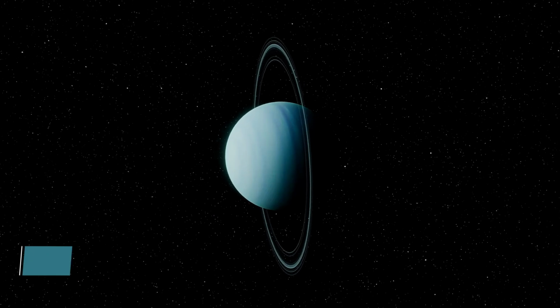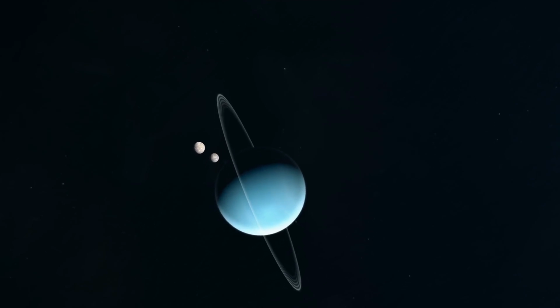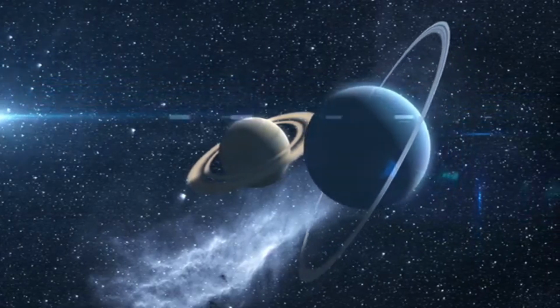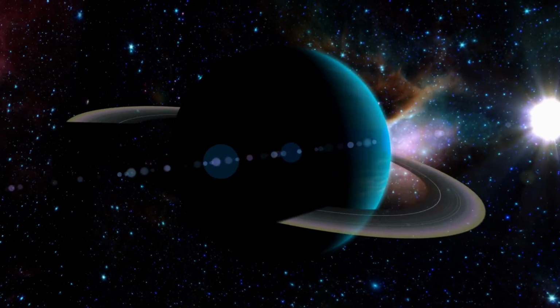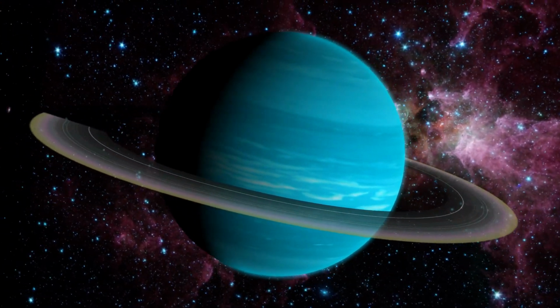Uranus. Prepare for a truly unique sight, Uranus, the sideways planet. Unlike all the other planets in our solar system, Uranus spins on its side, like a rolling barrel orbiting the Sun. This icy giant is further out, giving it a distinctly chilly atmosphere composed of hydrogen, helium, and methane. It's this methane that absorbs red light and reflects blue light, giving Uranus its beautiful, pale blue color.